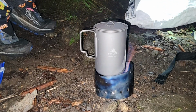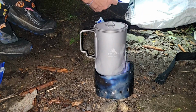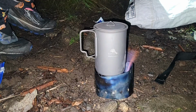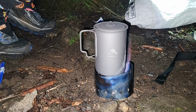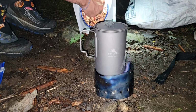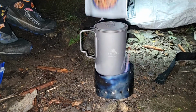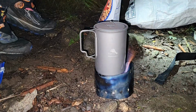So we're going to do some Mountain House, some chicken fajita. Has 560 calories, 84 grams of protein, 1,300 sodium. Fat has 20 grams. I'm okay with all this. Oh, it smells good. It smells so good.